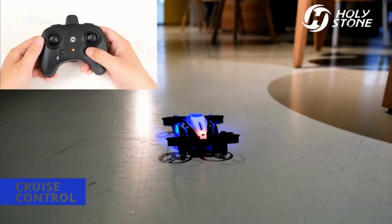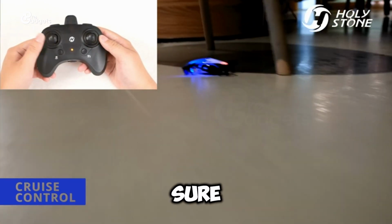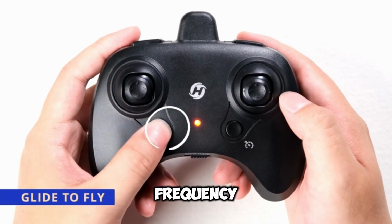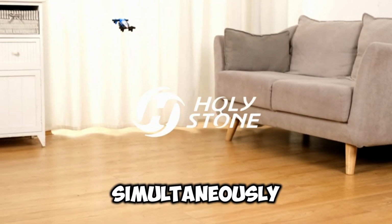Note: when using multiple drones at the same time, please be sure to power on and pair each drone and remote control separately to avoid frequency confusion caused by powering on multiple units simultaneously.